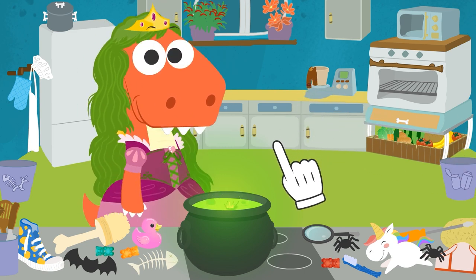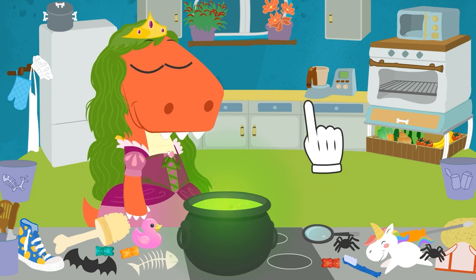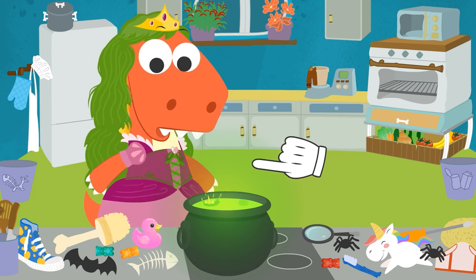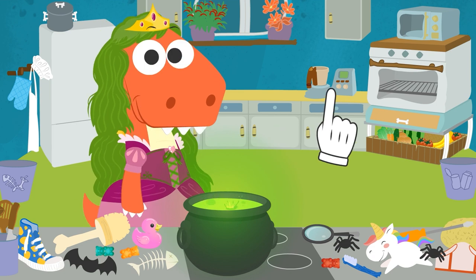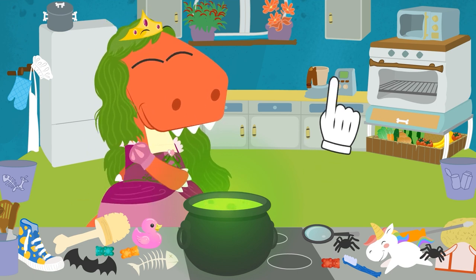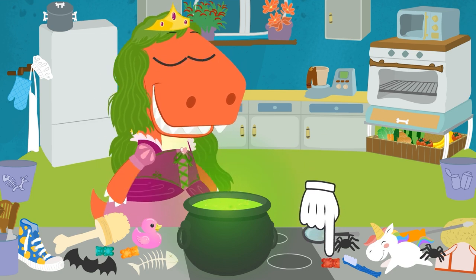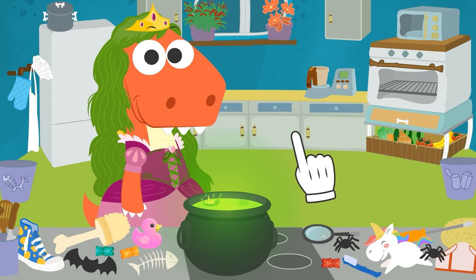Why are you putting all those things inside the pot? It looks like you are making a witch's potion. Ah, that's what it is. Since you are dressed as a princess, I didn't get it. Since you want to make potions, why don't we dress you up as a witch this Halloween? And you, guys, what do you want Eddie to dress up as? Let us know in the comments. Come on, while I put out the fire and tidy up all this mess, you can go to your room.